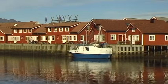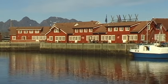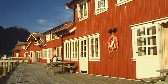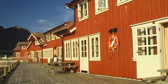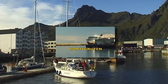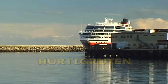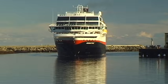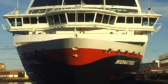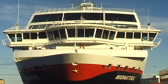In the 19th century, Svolvær was an important North Sea ferryboat harbour. Little has changed, just that the Hurtigruten ferryboats have become bigger and dock here several times a day. The journey on one of the Hurtigruten ferryboats, the travel between Bergen and Kirkenes beyond the North Cape, is one of the most beautiful sea journeys in the world.